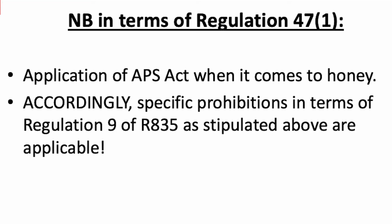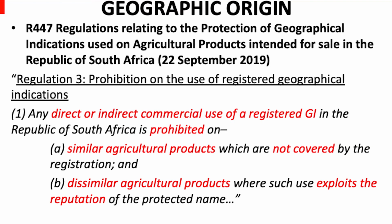So the APS Act applies when it comes to honey, and accordingly specific prohibitions in terms of Regulation 9 of R835 and stipulated above are applicable, as well as all the prohibitions in terms of the food labeling regulations. Let's look at geographic origin, because this is another interesting one. People make various geographic origin claims.